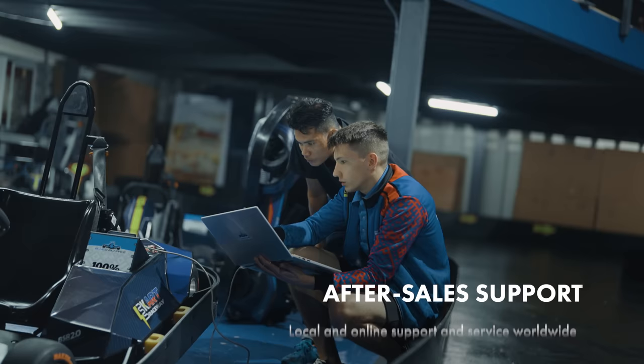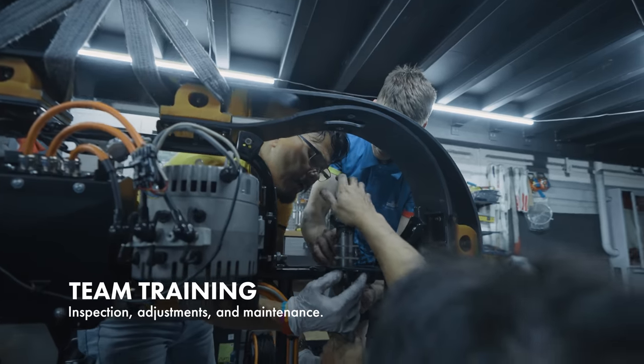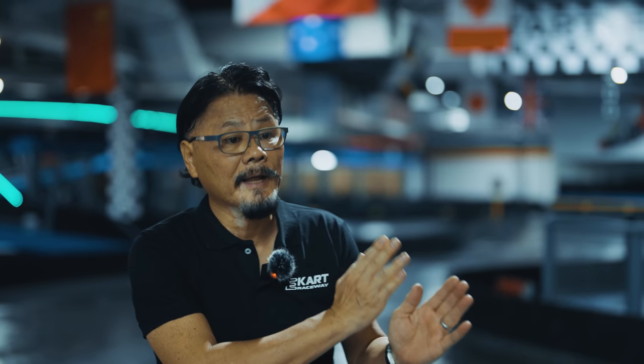When you embark on a new project, our BSR team will visit you to fine-tune all parameters specifically for your track, optimizing power and energy consumption through software. We also provide comprehensive training to your technical staff on kart maintenance, track operations and safety, and other related processes worldwide. BSR has been with us every step of the way, up to today.